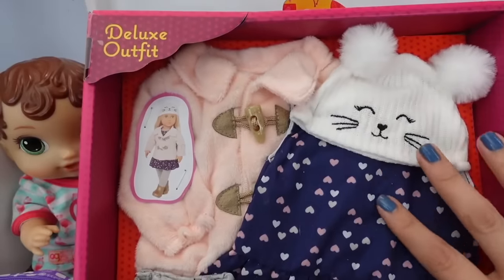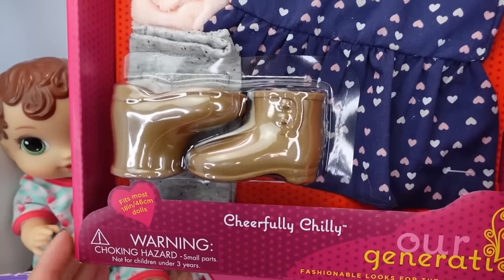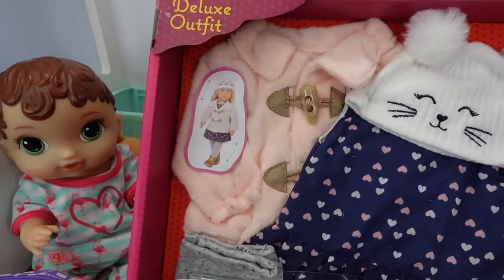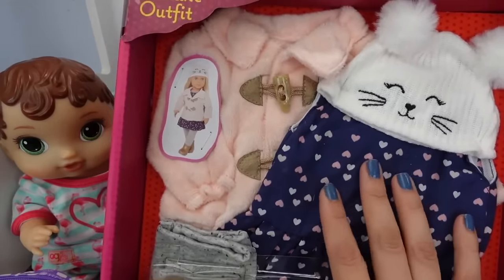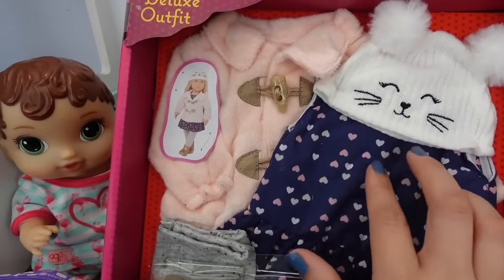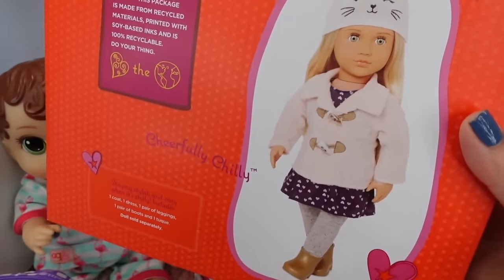Okay, so here I have a new outfit. Isn't it cute? This is cheerfully chilly. It is very chilly here where we live, but when she arrives to Mexico, it's going to be warm. But this is what she is going to wear on her trip, just because it is very cold. So we will change her into this outfit here in just a minute. This is what this outfit looks like on this doll.